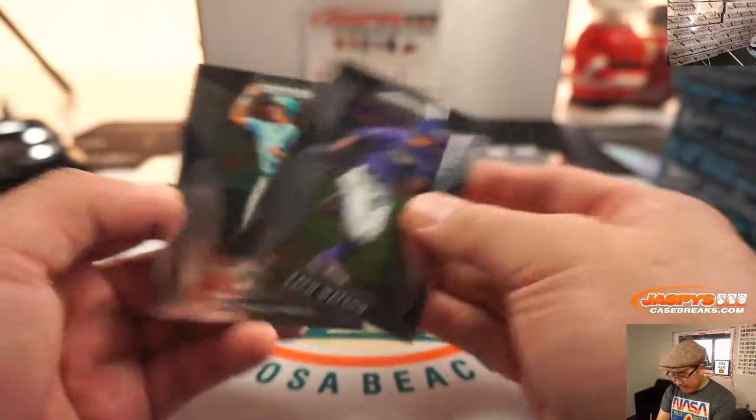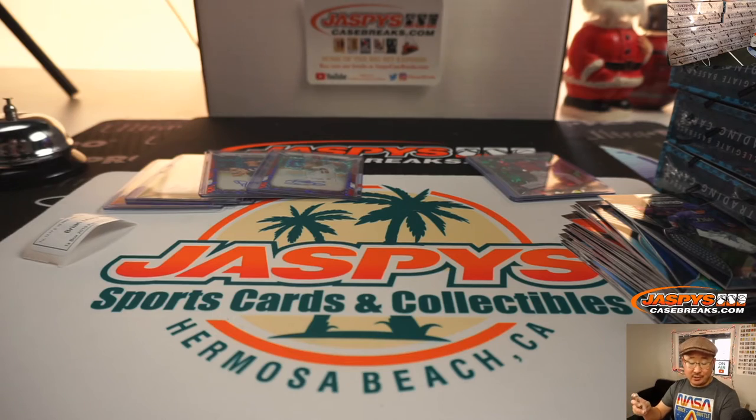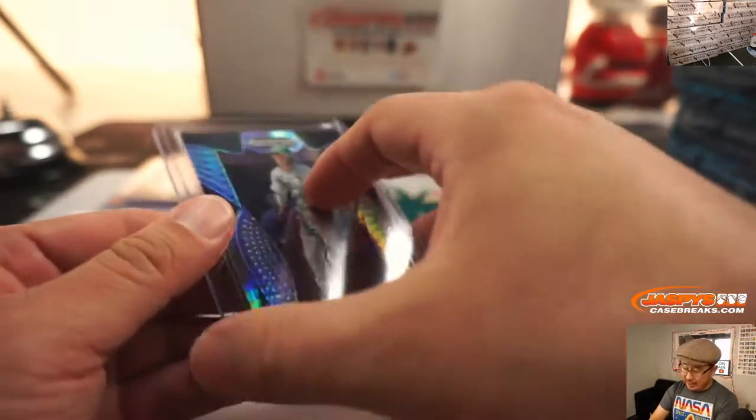And there you have it, ladies and gentlemen. That was two boxes included in this break. One box, 2019 Panini Prizm Draft Picks Baseball, random pack break number 9.